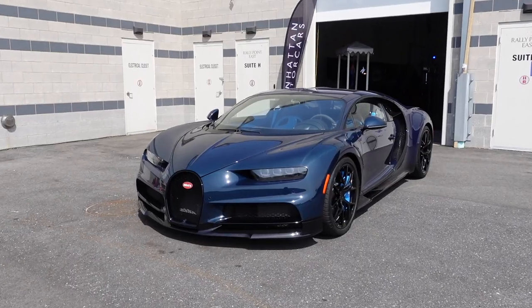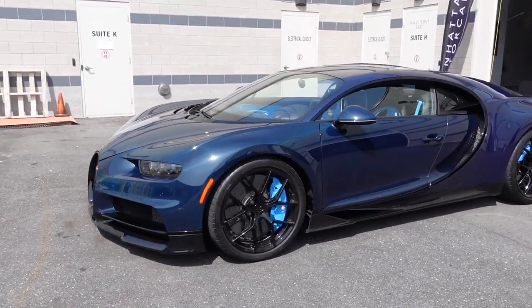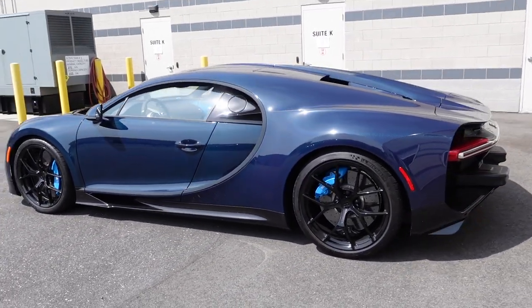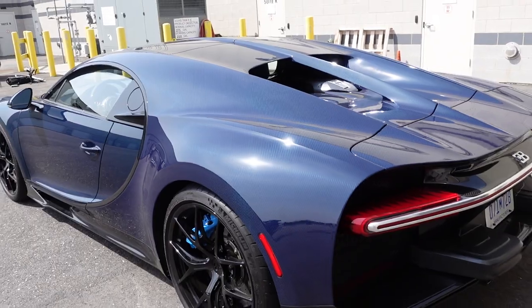Now let's take a look at the Chiron Sport. This car starts at $3.3 million, so a little bit less than the starting price of the Pur Sport, and it's finished in blue-tinted exposed carbon fiber, which looks incredible on this car. It's actually one of my favorite Bugatti specs I've ever seen.